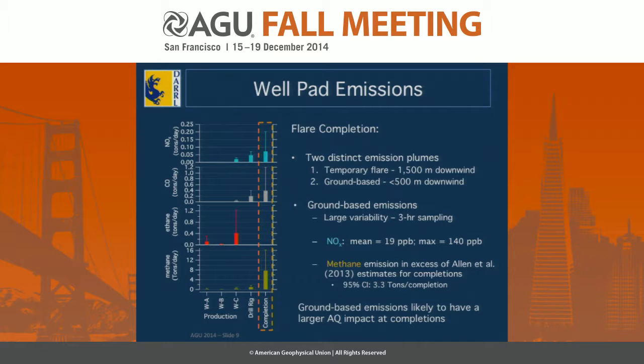And this is in excess of the emission rates estimated by Allen et al. for completions, which has an upper bound of 3.3 tons per completion. So this is very significant because completions can last up to several weeks. So based on these results, it looks like ground-based emissions at these completions likely have a larger air quality impact than the flares themselves.